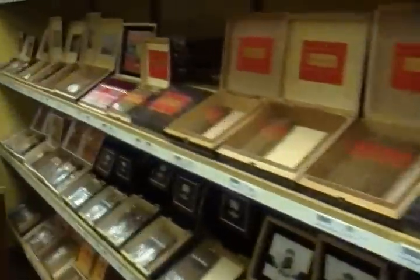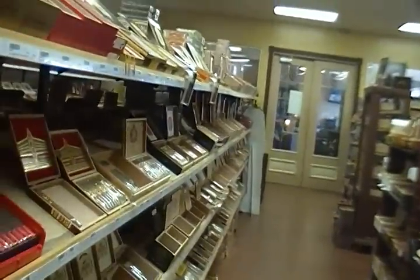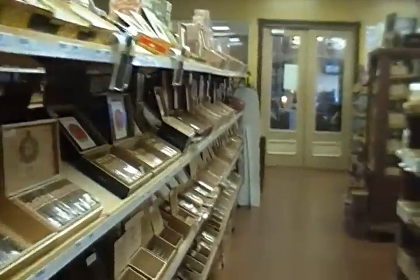Cohiba, Rocky Patel, of course, Padrones. I'm just gonna do a sweep here. There's the man himself. You see him in person on these videos. La Gloria Cubana, Maduro's one of my favorites. Rounding this corner here, Carlos Toraño, Punch, CAO. I mean, look, just down what seems like an endless aisle and shelving.